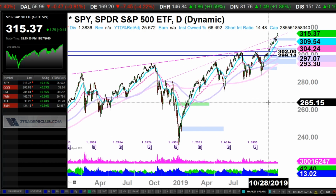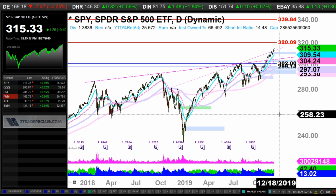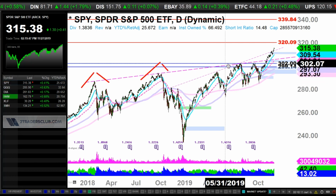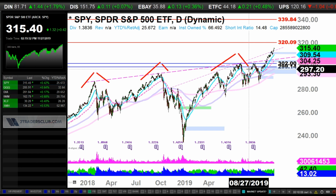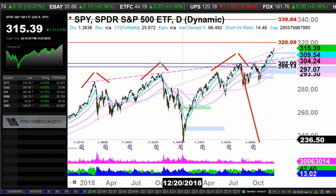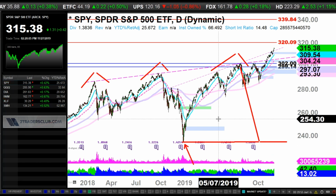So looking at things intermediate term, let's recap what we've been talking about here. Many of you follow my video on a weekly basis, so let's refresh our memory. First, a lot of people are talking about this as potentially a triple top, but we've been talking about that. That's not how a triple top works. We're probably going to stall there, but we're probably not going to see this thing come all the way down to retest that 230 area, even though your CNBC chart master told you that it was going to happen.